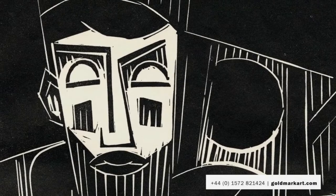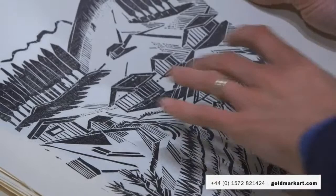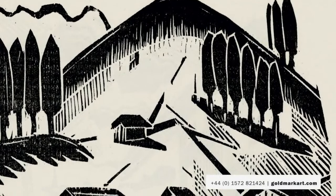And then in prints like this, this is a little rural idyll by Wilhelm Tegtmeier. And even here, in a scene that shows the fields, the wooden huts up in the mountains, the sort of rural landscape that the German Expressionist artists like to retreat to and champion in their work, even here you can see the rhythm of black and white, of light and shadow that you get in those brick Expressionist buildings.